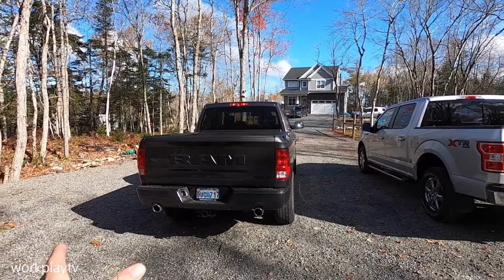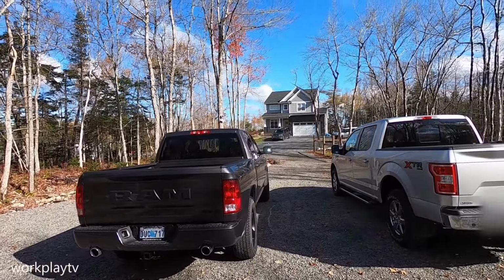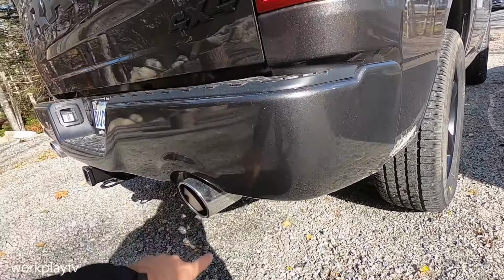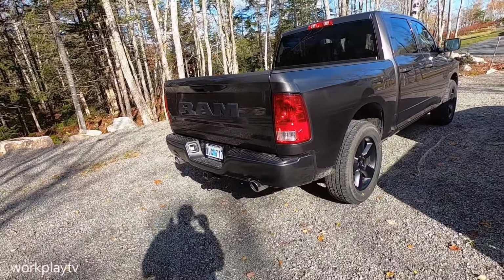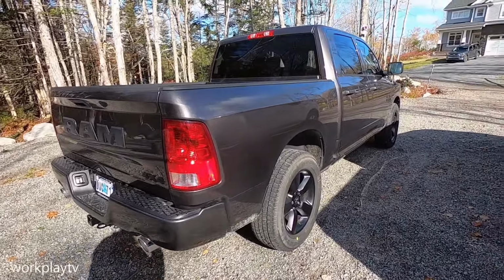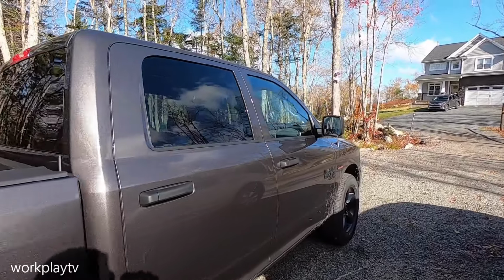The dual exhaust is nice in the Rams, but this is the only thing that's not blacked out in the Rams, which does not make sense to me. You get chrome exhaust tips right here. I think they could have gone the extra little mile and put the black chrome tips on, but it is what it is. So let's just take a quick look at the inside of the truck.